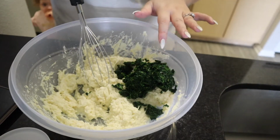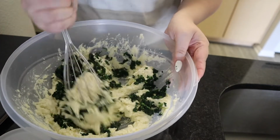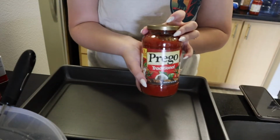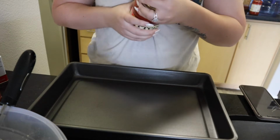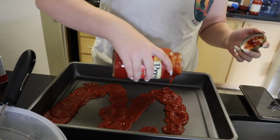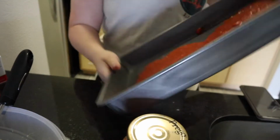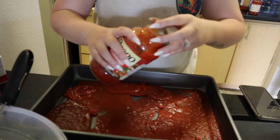Alright, so I put the spinach in the microwave since it was frozen. I drained the extra water. So now you're just gonna go in and mix it. All right, so everything's done. Now I'm going to take some marinara sauce and fill up the bottom of the sheet. Swirl it around until the whole bottom is covered.